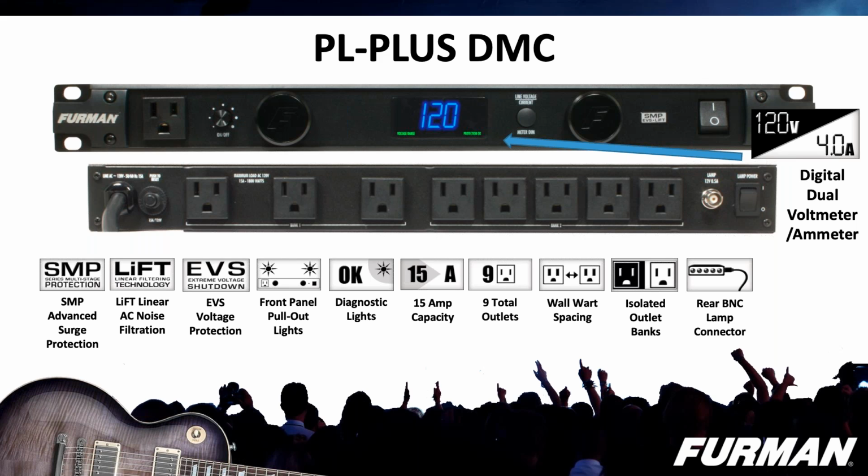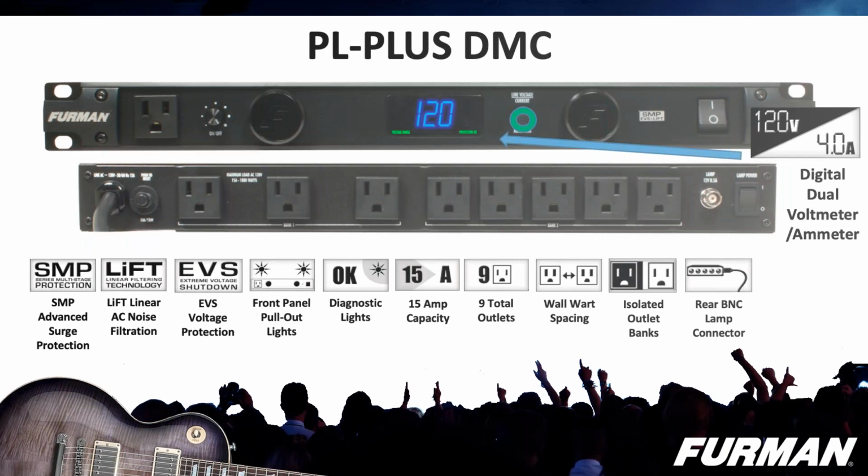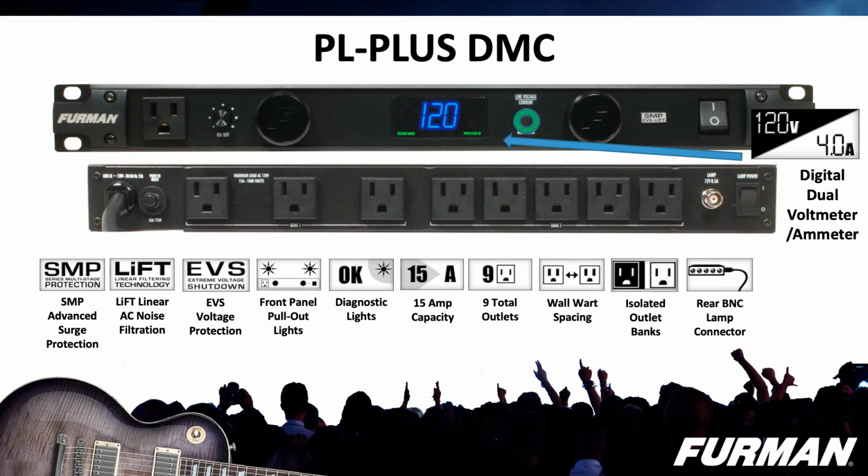And what's cool about this is if you press this button that's on the right-hand side, that switches you over from showing you the voltage coming out of the wall to how much current you're drawing. So it's a current meter as well. So if you're wondering how hard your equipment's working and you want to see what the overall current draw was for all the devices as they're turned on, you can take a look at that right there. Great way to measure the current on your system.